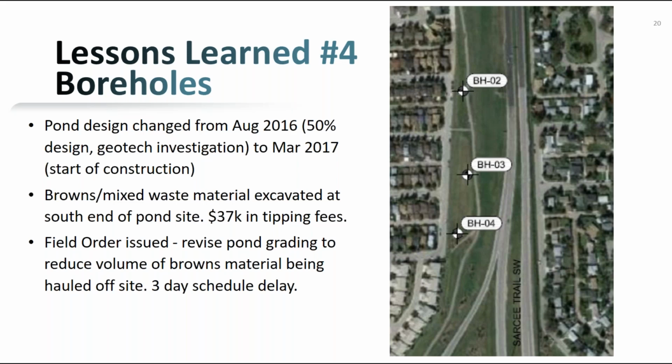We needed to get it tested. Luckily, it wasn't contaminated, so we could have it hauled off to a city landfill. But it did end up increasing construction costs by around $37,000. That was the amount in tipping fees that we had to pay to haul the material to the city landfills.